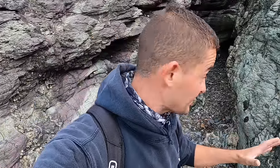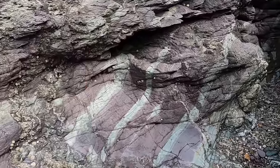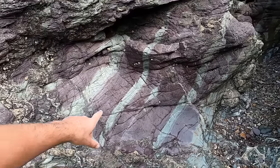I've tucked myself right down underneath here for two reasons really. The first one is because I thought that rock formation there looked really cool. You see all the different coloured stripes. And the second is because it is really windy today.